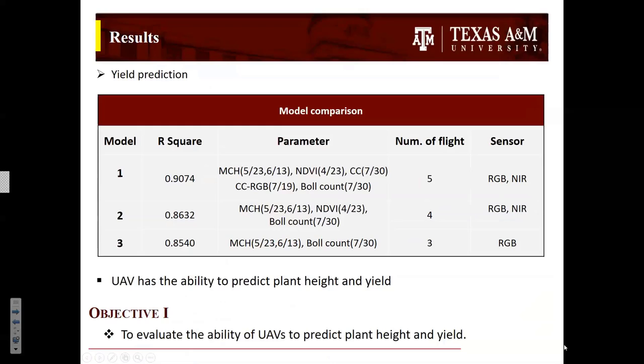This means breeders can choose any of these three models to accurately predict yield, based on their availability of time, money, and research purpose. For example, if they want the most accurate yield prediction, they can choose the first model, which needs five flights and two different sensors. If they don't have enough time and money, they can choose the third model, which only needs three flights and only an RGB sensor.